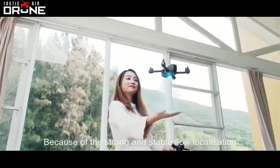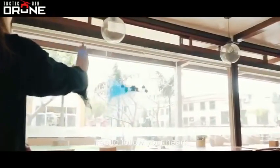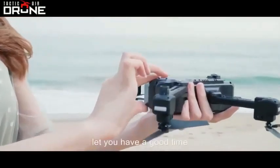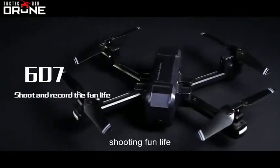Because of the strong and stable optical flow localization, flying is more stable. Intelligent control, free to follow your heart. The large capacity of modular battery lets you have a good time. Follow function images make you relaxed with private photographer. 607 drone, shooting fun life.